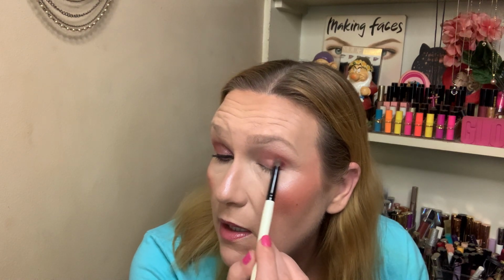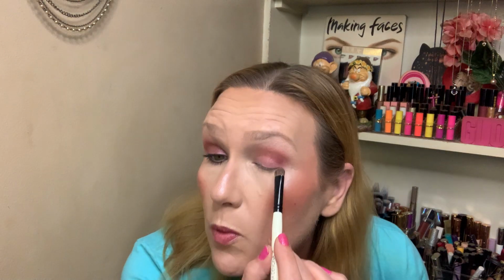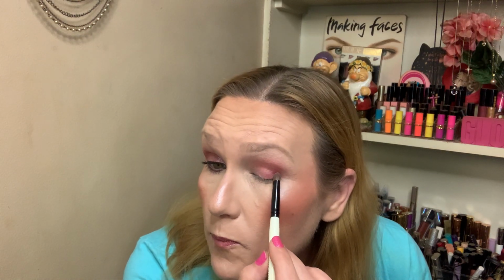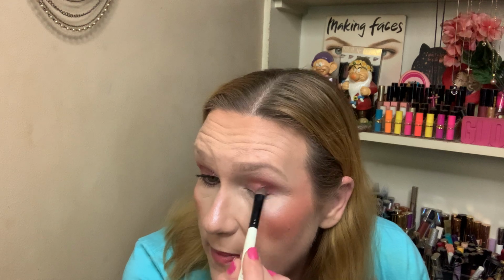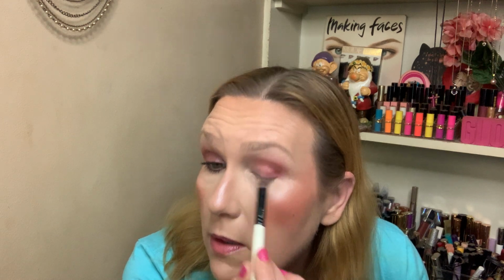I'm using my Natasha Denona brushes. And again, I ain't a makeup artist, so take that for what you want. So I need shadows, brushes, all the help I can get. The tools, like, I need them to do the job for me because I don't know what I'm doing.